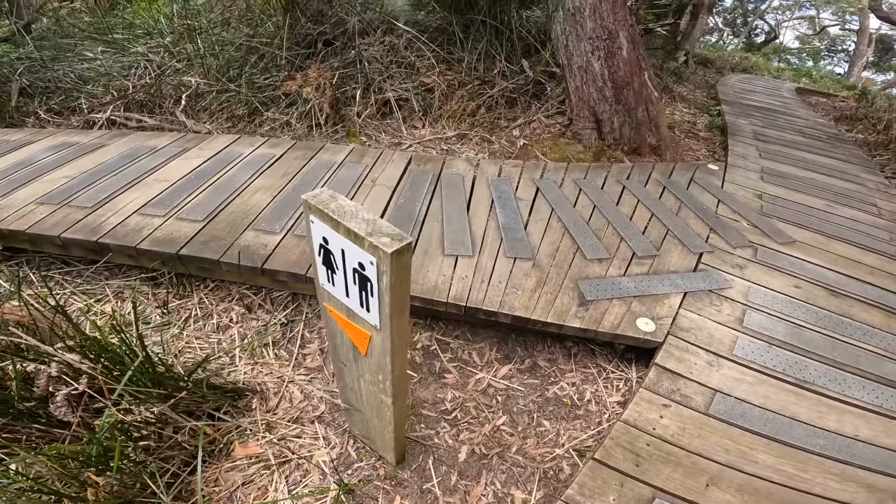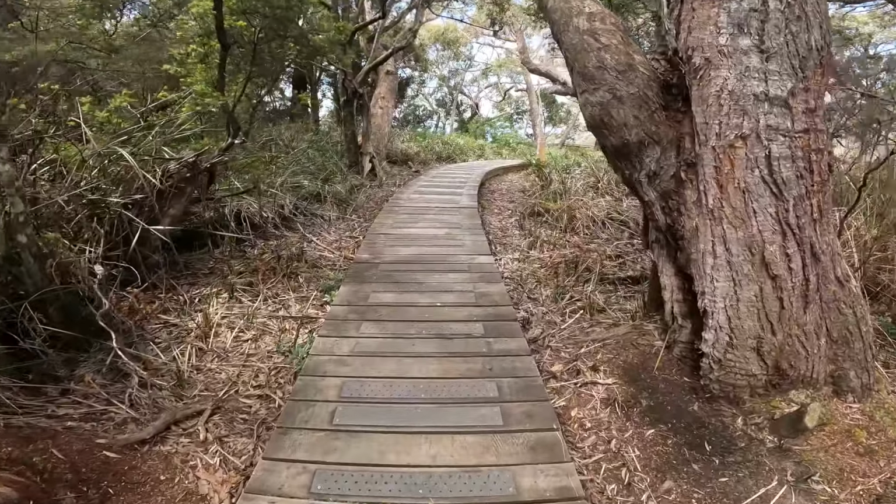See where the toilets are at. Nearly there.